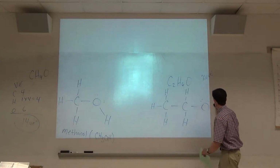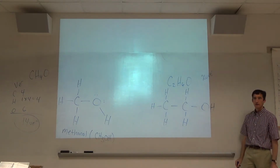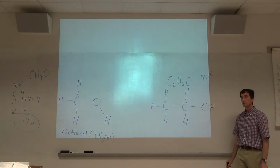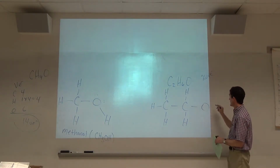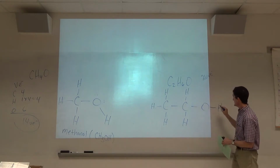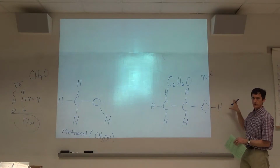Moving forward, we'll probably draw this kind of just condensed. If we were to draw the full Lewis structure, you'd want to have the H. I'd probably accept this, but at some point you're going to be asked about the geometry.